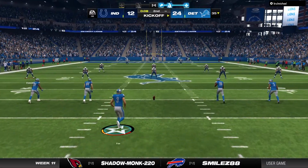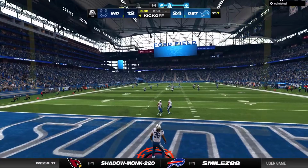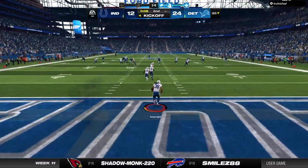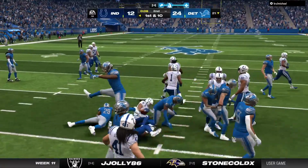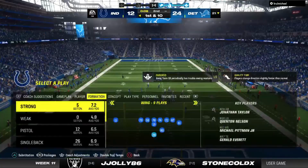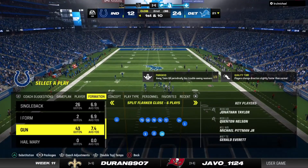So just 8 ticks remaining here in the first half as they'll kick this one away. This will be brought out from the middle of the end zone, and he'll be dropped at the 21-yard line. So bringing it out of the end zone proves not a good decision. Loses him about 4 yards.